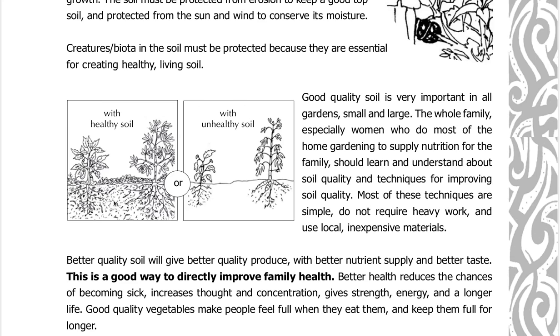With healthy soil or with unhealthy soil. Good quality soil is very important in all gardens, small and large. The whole family, especially women who do most of the home gardening to supply nutrition for the family, should learn and understand about soil quality and techniques for improving soil quality. Most of these techniques are simple, do not require heavy work, and use local, inexpensive materials.